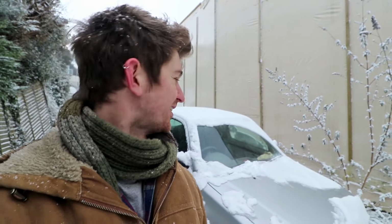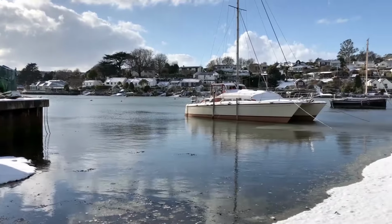My little car can't make it up that hill. I just tried to drive up that hill and did the same thing as that van did, and slid back down basically. So it looks like I'm stuck here in the boatyard. At least I can get some work done, but a bit annoying because I quite like to go home and be warm. That was me nearly falling over.